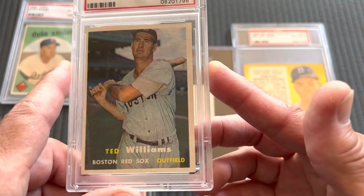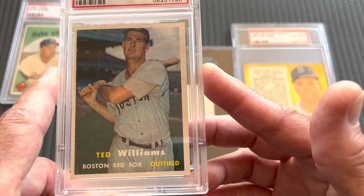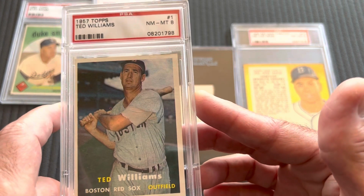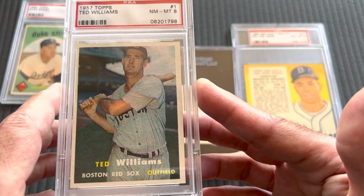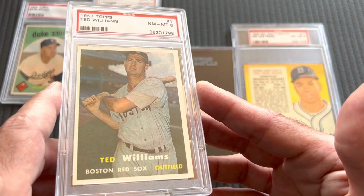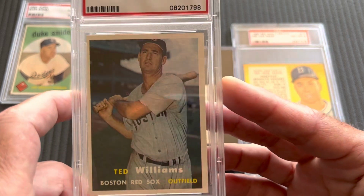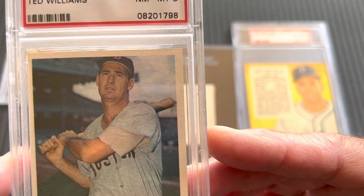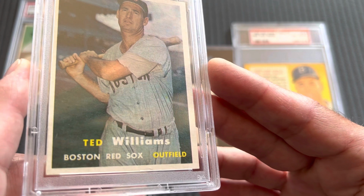This set was the first set that had the cards of a standard size, the size that we see today. Before this, in 1956 and before, they were bigger cards. So this was the first set that was established as the standard for cards. But I just love this card. It's just a great picture of Ted, showing him with the bat swinging, one of the best players. Again, most of these guys were all big-time Hall of Famers.